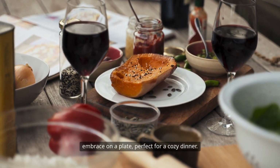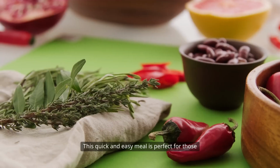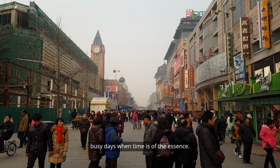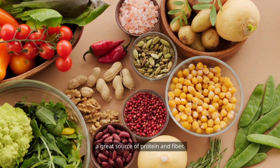Finally, we conclude our exploration with an avocado and black bean wrap. This quick and easy meal is perfect for those busy days when time is of the essence. The creamy avocado provides healthy fats, while black beans are a great source of protein and fiber.